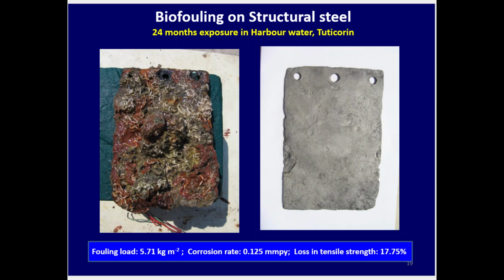On the contrary, in the figure on the right side, the bare structural steel coupon after removal of biomass and corrosion products, you can see crevices and pits beneath the attachment of hard foulers.